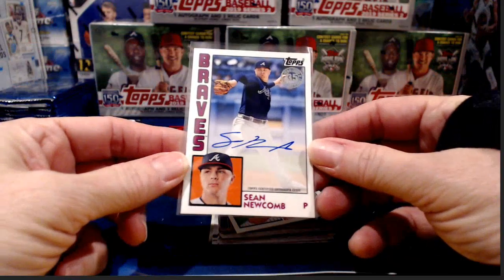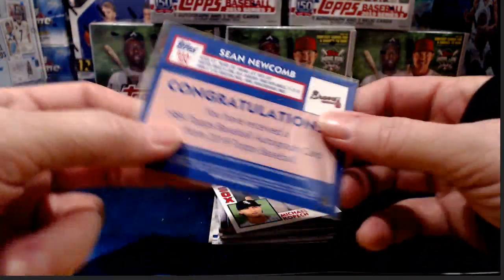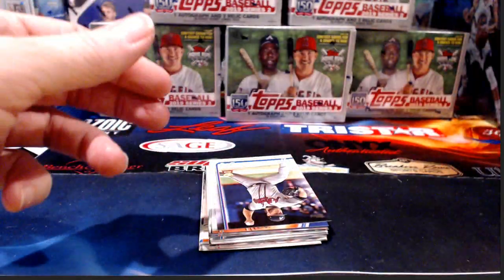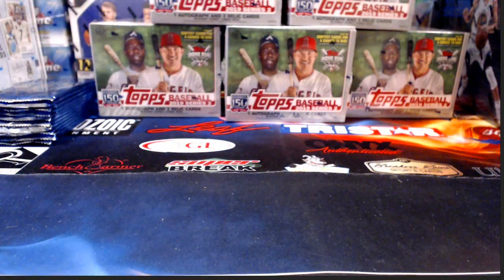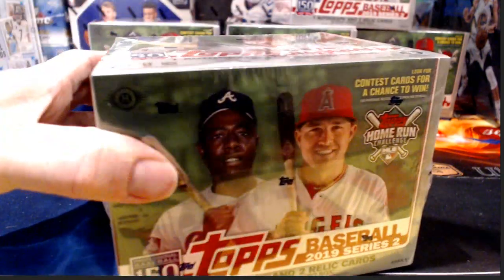And our autograph out of box number 1 headed to Atlanta. Sean Newcomb comes out for the Atlanta Braves. Behind that, Michael Kopech, 35th anniversary for the White Sox. All right, box number 1 in the books. Upward and onward we go.